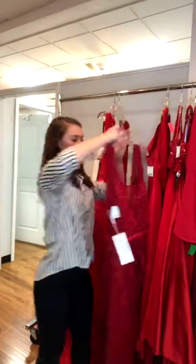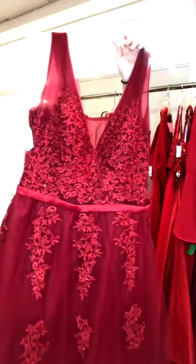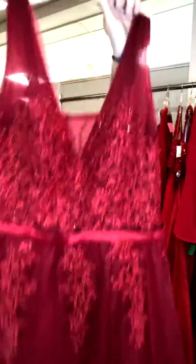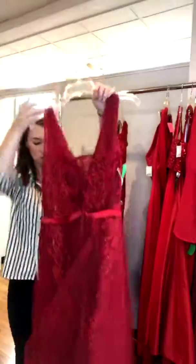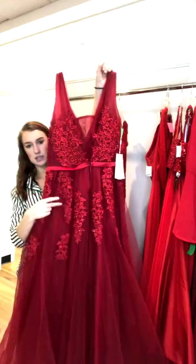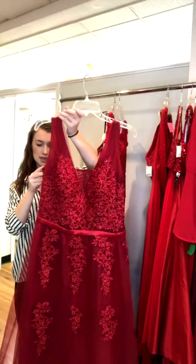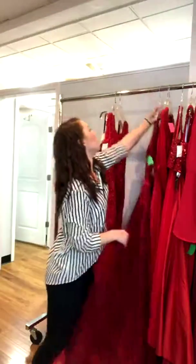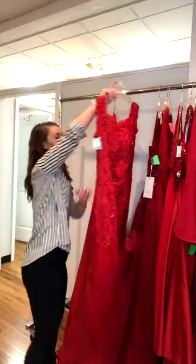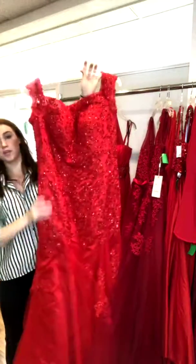Alright, this next one is a little more of the deeper red shade. It's super cute too though because it has all these little lace embroideries all over it. It is a V neckline with a modesty insert here, and then the back of it continues that lace theme. It is a size 16 and it's $145. It's also brand new.